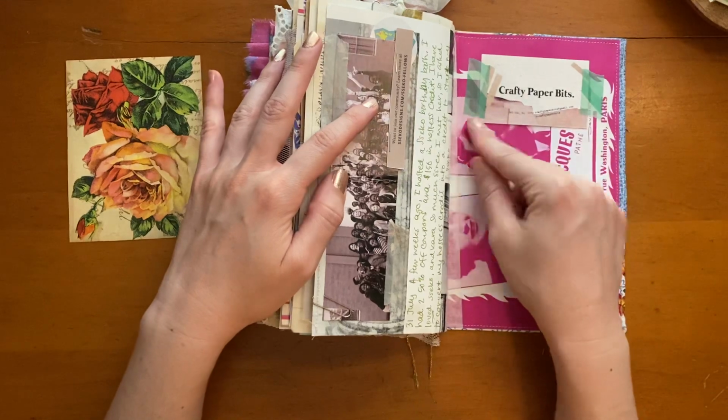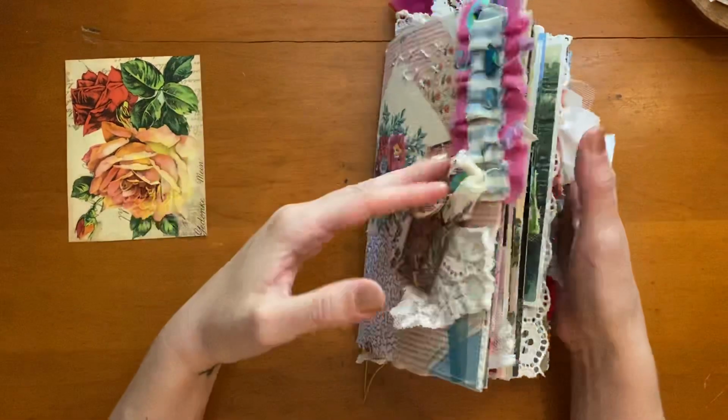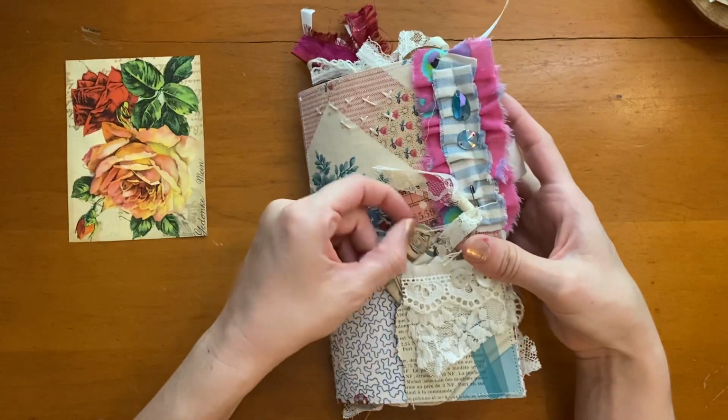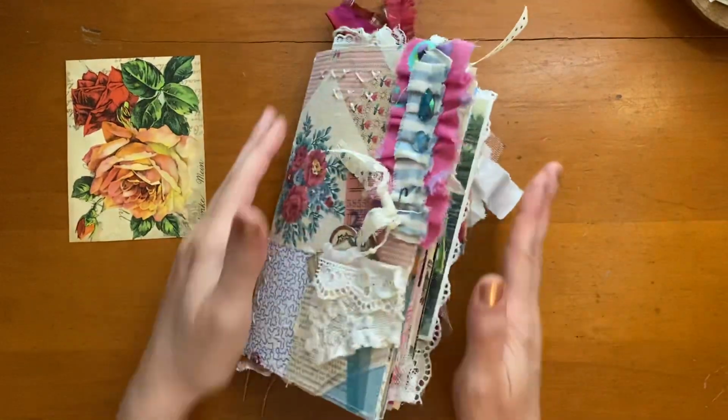And yeah, so anyway, that's my July journal. This was really a July daily journal type of thing, where I just journaled about my daily life and tried to do it every day. Didn't always happen, but there it is.